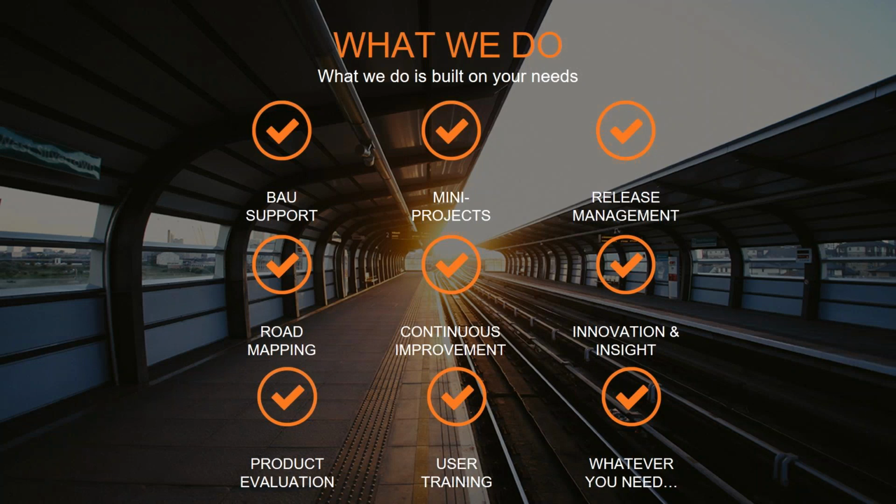So these are some of the things that we do as part of service management. BAU support, that's a given. If your Salesforce solution fails for any reason, you raise a case with us, we fix it. But we're more about improvements. So mini projects: if there's a small piece of work that you want to do within service, we can manage that. Anything up to 10 days of effort, we can manage as a mini project within service.